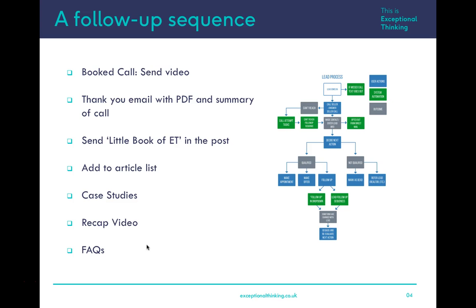But 9 times out of 10, we do send out this little book just through the post to start them walking through the process. We also add them to our newsletter list as well. Obviously, we've got permission from them on the call to do that, but it's good for them to have newsletters and things, because it carries on educating them. And then probably 2 or 3 days later, I'll send them some case studies.